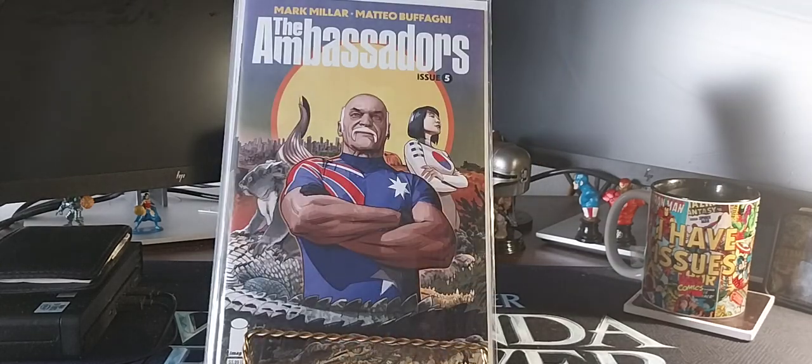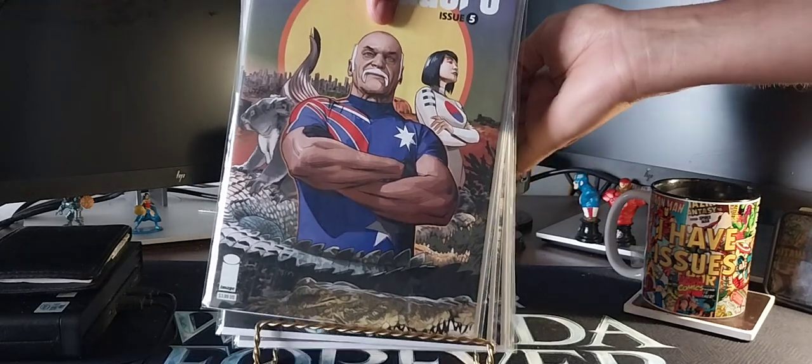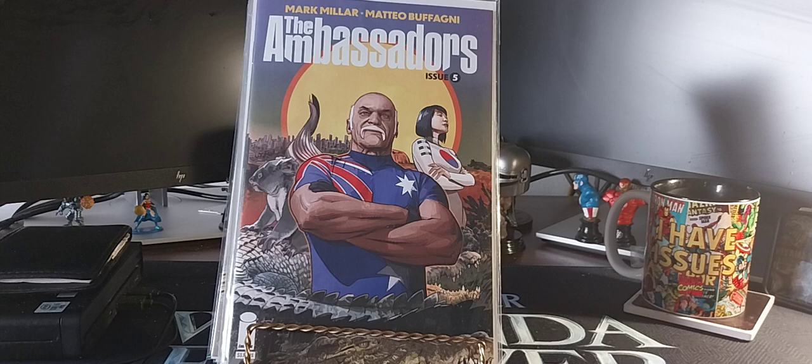Okay. And then we get into the Ambassadors, issue number 5. This is the final issue of this series. I read issue number 1. I haven't read the other books yet, but now that I have the final book, I can read them back to back. This is by Mark Millar and Matteo Buffani, if I'm pronouncing that name correctly, The Ambassadors.